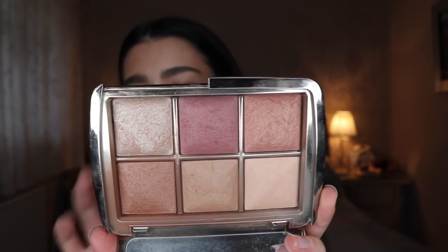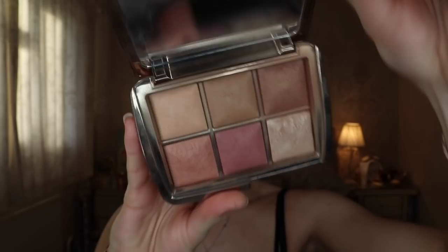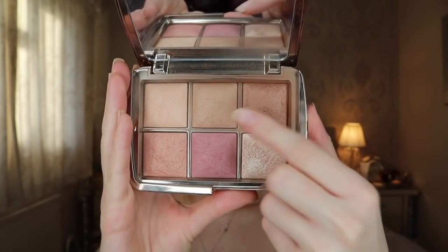But this is genuinely just like the best thing ever. This is by Hourglass and this is what it looks like. This is the Ambient Lighting Edit Palette Unlocked, and this is just the best. It's literally just the best thing ever. It is expensive, it's £69, so it's not the cheapest product in the world, but you definitely get really good value for money in my opinion.